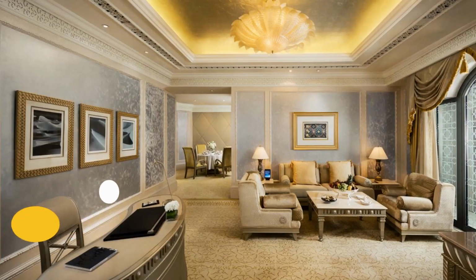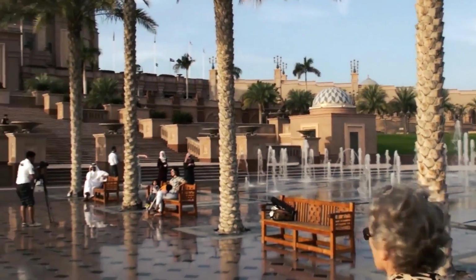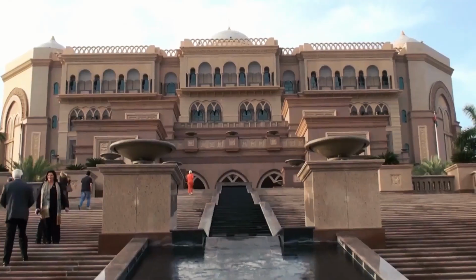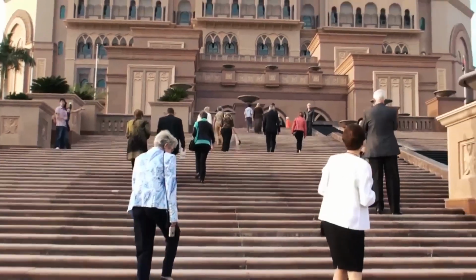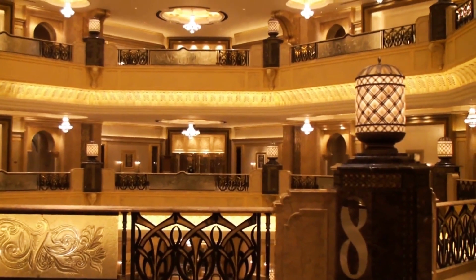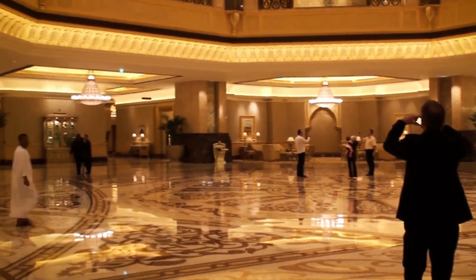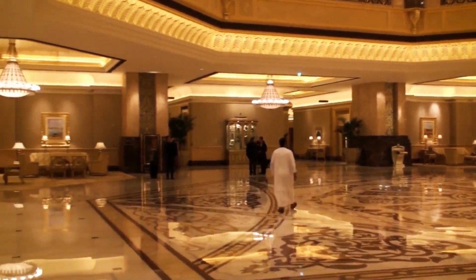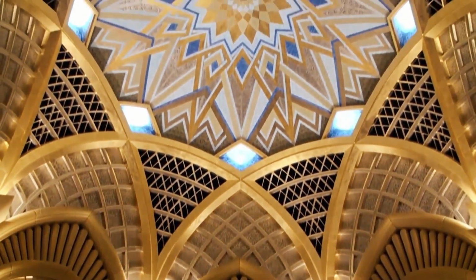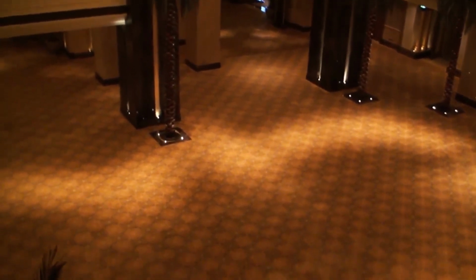Number 8 is the Palace Suite, Emirates Palace Hotel, Abu Dhabi, UAE. The construction of Emirates Palace began in December 2001 and took 3 years or so to finish. Designed by Wimberley, Allison, Tong, and Goo, WATG, leaders within the hospitality business, Emirates Palace is owned by the government of the national capital and was custom engineered to host heads of state and celebrities, and to represent the best in Emirati hospitality. The design incorporates elements of ancient Arabian style like massive domes, mosaic tiles, motifs, marble, and gold foil finishing.